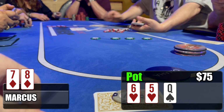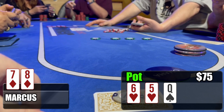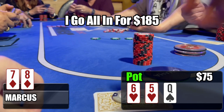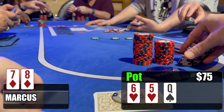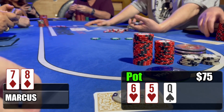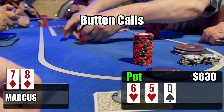And at this point in the night, I'm already a little tilted. I'm already a little heated. I feel like, you know what? Let's gamble on this one. I decide to rip it all in and see where the chips fall. The under the gun player does not take long at all before he decides to call, and the button as well does not take much time in reaching his decision to call as well.